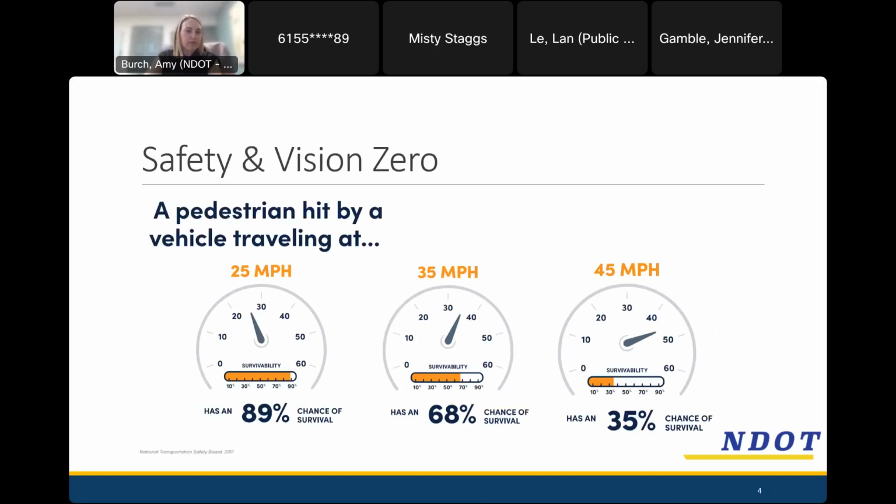Safety and Vision Zero is kind of our why on why this program exists and what we're trying to do. And this is just an infographic showing some national data about the correlation between vehicular speed and a pedestrian's chance of survival if struck by a vehicle going these speeds. So at 25 miles per hour, a pedestrian has an 89% chance of survival. And then that chance of survival goes down significantly as the speed rises. So at 45 miles per hour, the chance of survival is only 35%.